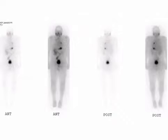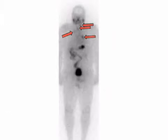Okay, so let's look at this guy. This is a whole body scan, and he has abnormal tracer. He's got abnormal tracer in a rib. He's got abnormal tracer in his chest and lymph nodes. So this guy is going to get 200. He's got everything.